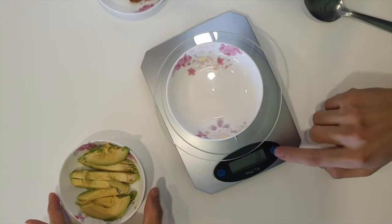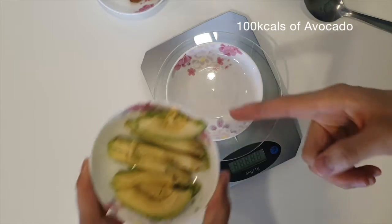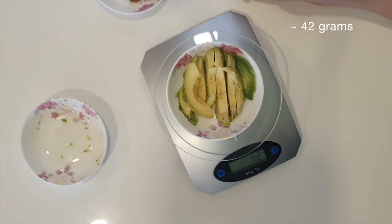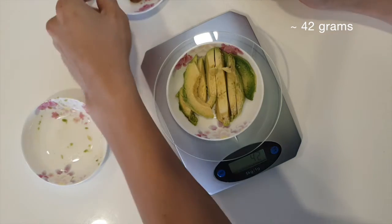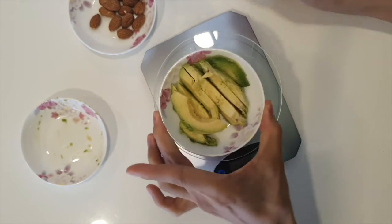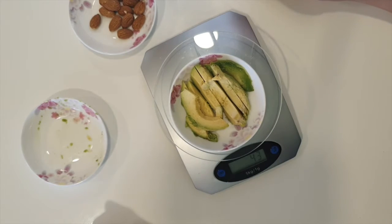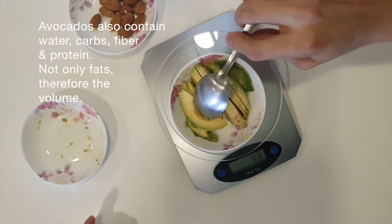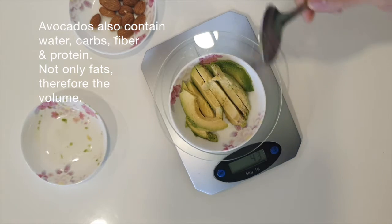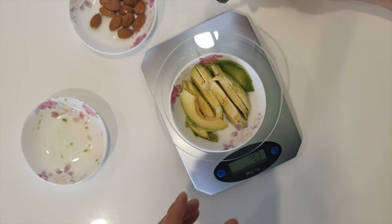We're gonna have an avocado. This is 100 calories of avocado, and it's about 42 grams. So 42 grams compared to the almonds, which is 17 grams. Basically, this has more volume compared to the almonds because again, it has fiber, water content. Other than fats, it has some protein in it as well, but predominantly it's fat.